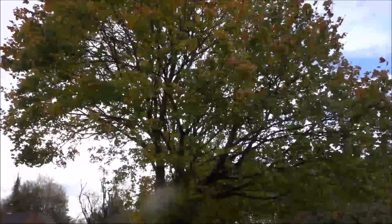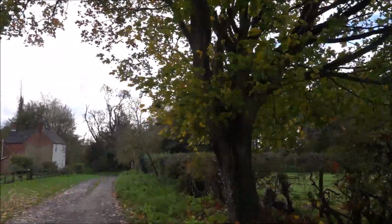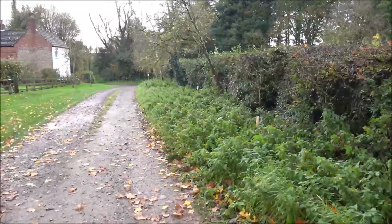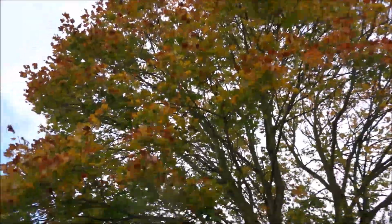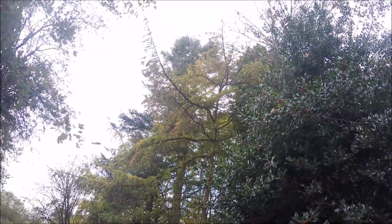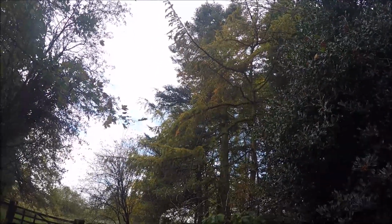Thank you, tree, for hanging on to your leaves. For the colours, magnificent. We've got a holly bush there. I don't know if you can see the colours coming on the larch tree, the yellows, the needles dying off and the new shoots to be grown.